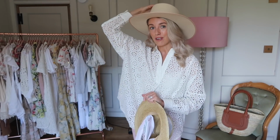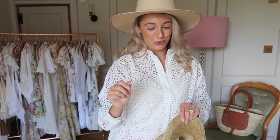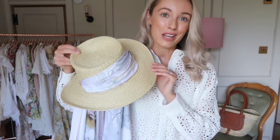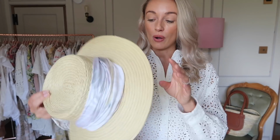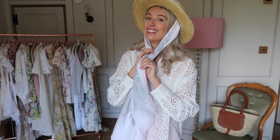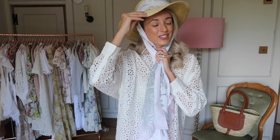I always have loved hats, so it's nice to have something a little bit different from a straw hat. But having said that, the final hat is this one, which you've seen quite a lot of. It is my H&M hat, which I pimped up with a Ted Baker silk scarf, and now I just love it even more. I just feel so extra when I am wearing this. I took some really cool photos in the garden wearing this the other day with Charlie, which I'm very excited to share with you.